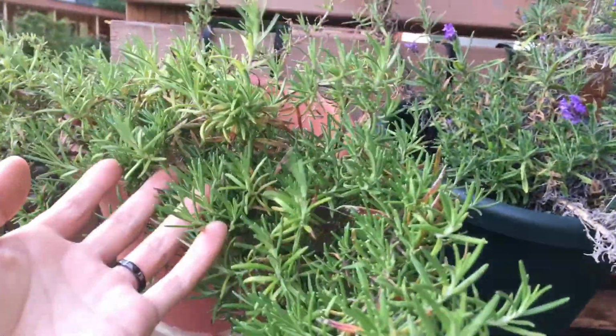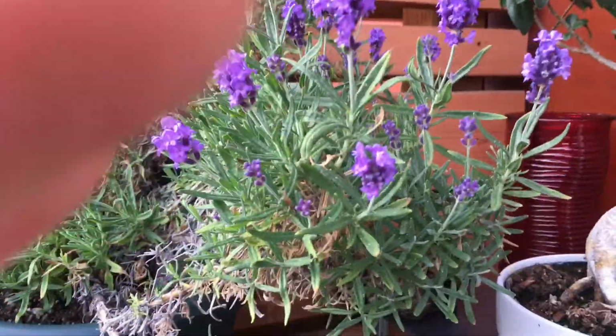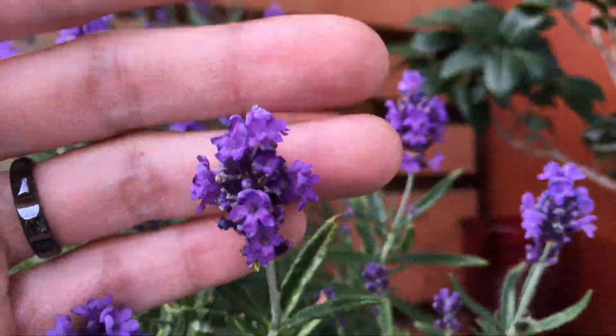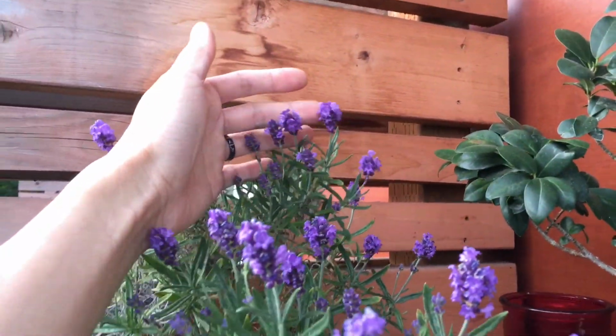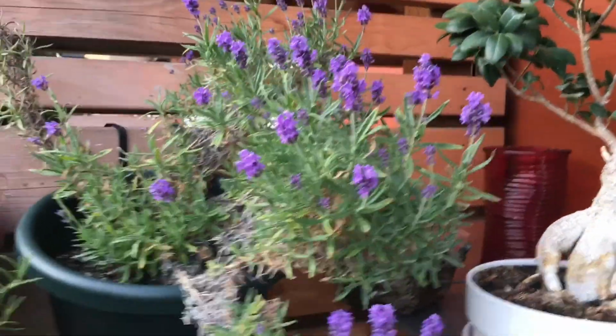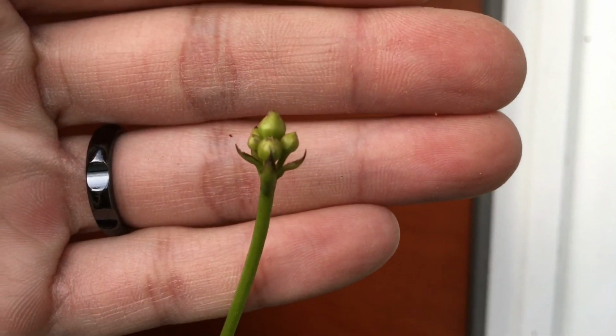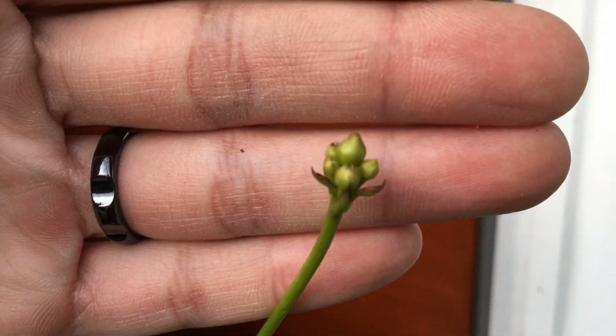Rosemary looks pretty much the same. Lavender, you can see it's flowering now. I actually saw some bees around the flowers just a few minutes ago. The Venus flytrap, you can see the flower stalk is getting longer now. The flower's gonna open maybe in 1 or 2 weeks, I'm not sure.